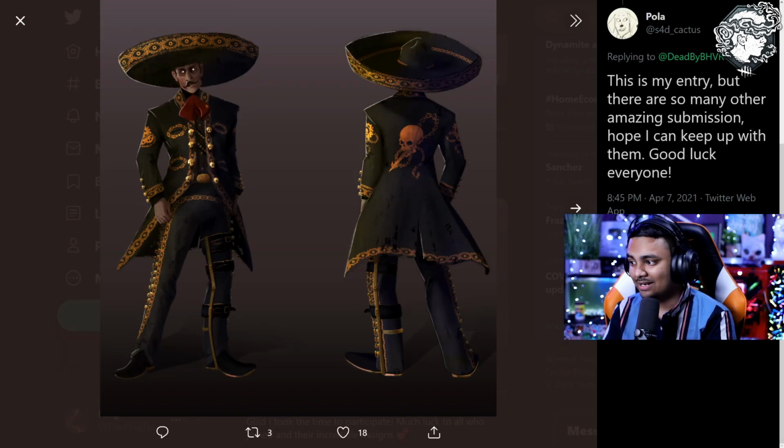Next on the list, we have one done by Pola, and they tweeted out saying, "This is my entry, but there's so many amazing submissions. I hope I can keep up with them. Good luck, everyone." And we have an absolutely amazing skin for the Deathslinger.